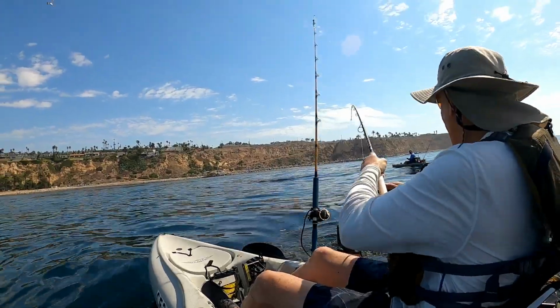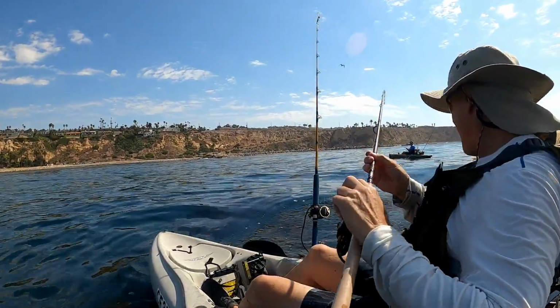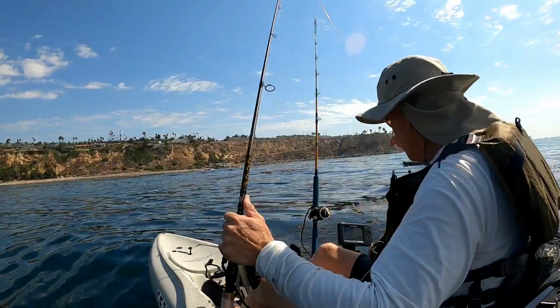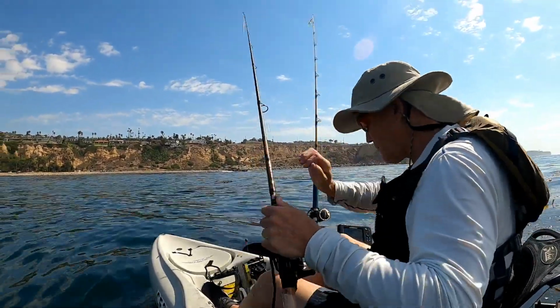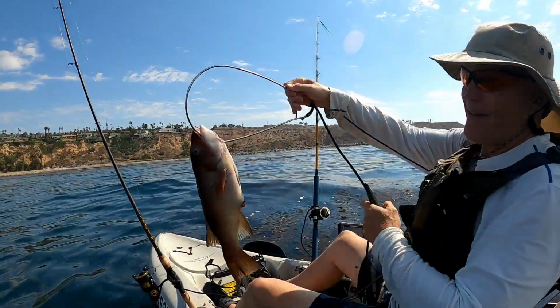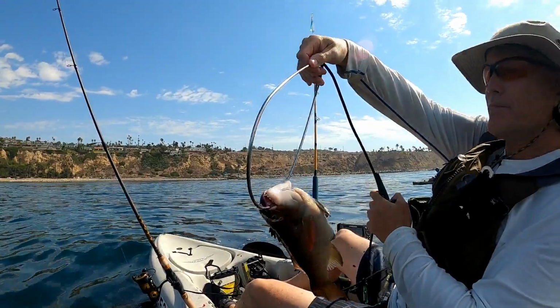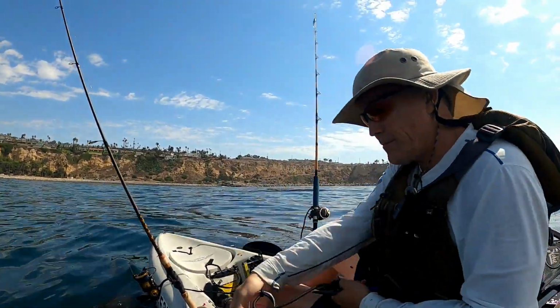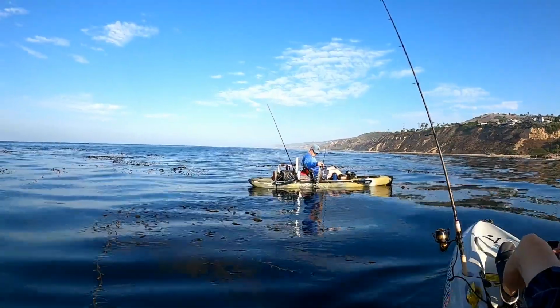Oh, sheephead. Keeper. Yeah, nice one. Alright, this one might be coming home. We'll see. Yeah, decent sized one, huh?